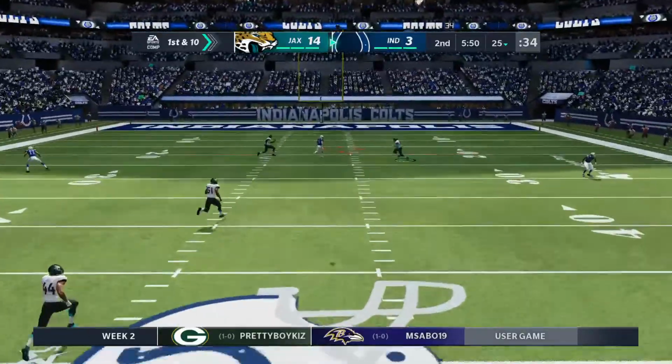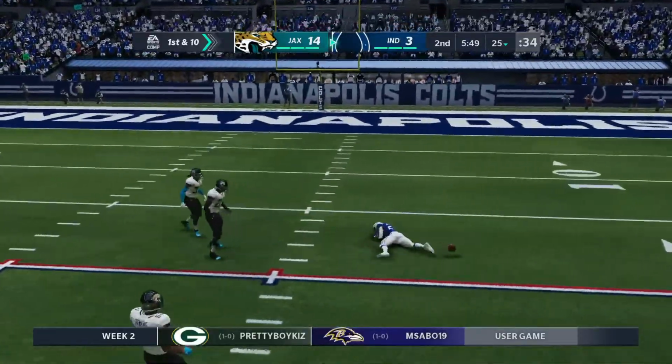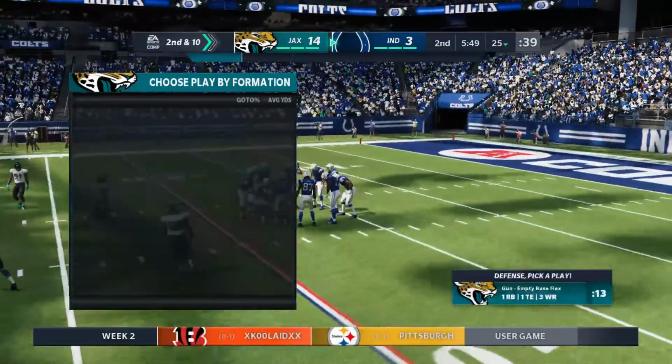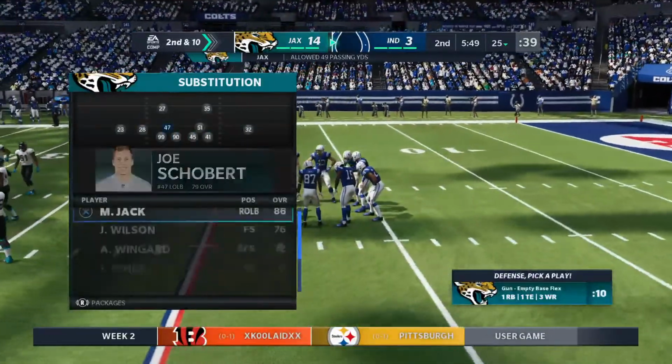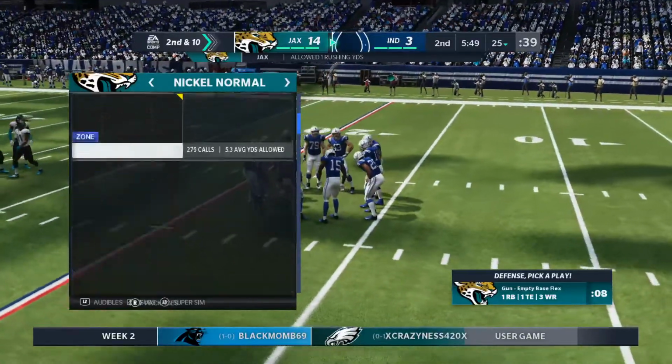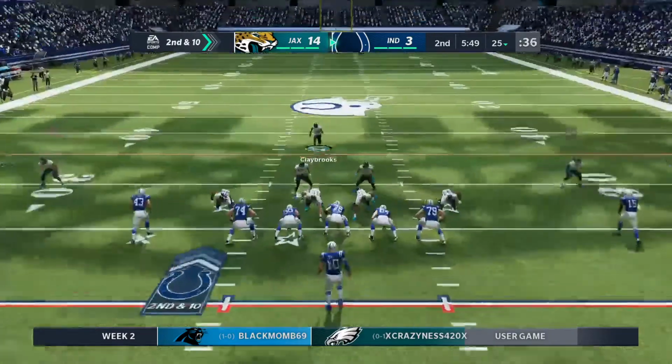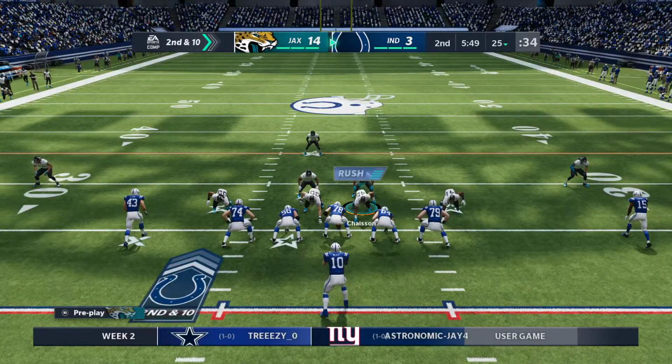Going for the deep ball. And this will be incomplete. Physical play on the football there, and it's 2nd down. Not only did he have a chance to scan the field there, it felt like he had a chance to scan it twice. The protection was that good. Unfortunately for him, the coverage downfield, equally good.